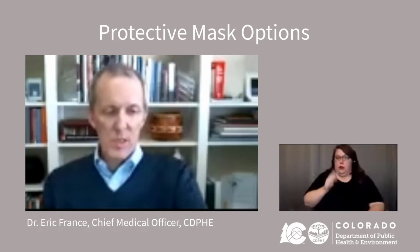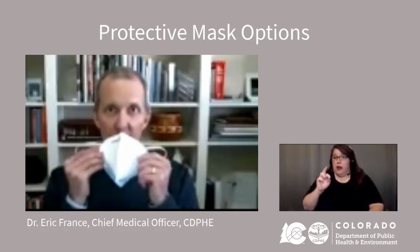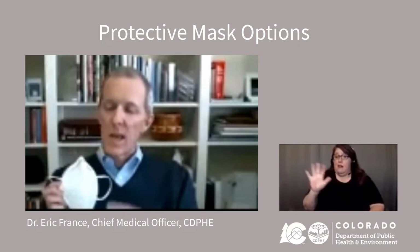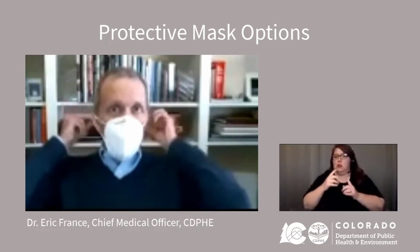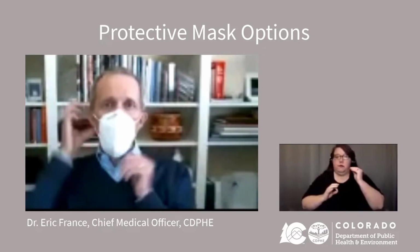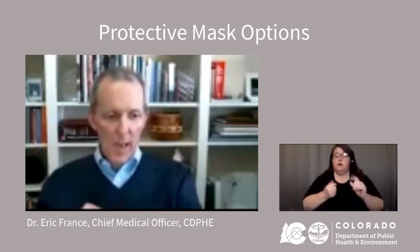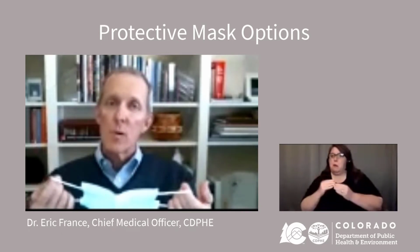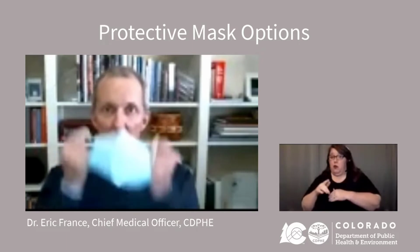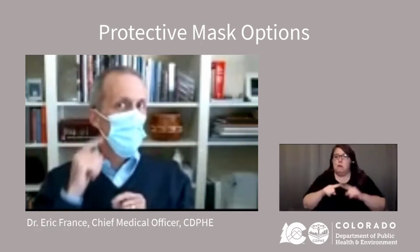We know, for example, that the N95 respirator, which fits very nice and tight across the face, has both strong filtration and a great fit. And the goal, of course, is to try and create the same mask experience with something a little more simple and more available. These procedure masks, however, run the risk of having leakage on the side.